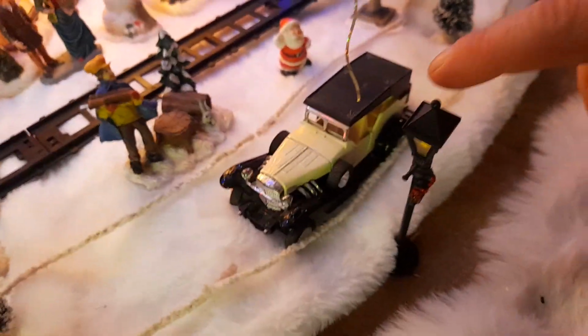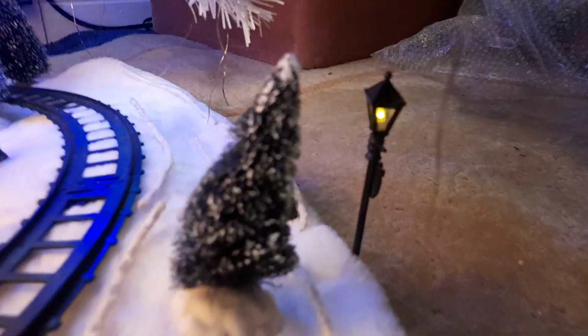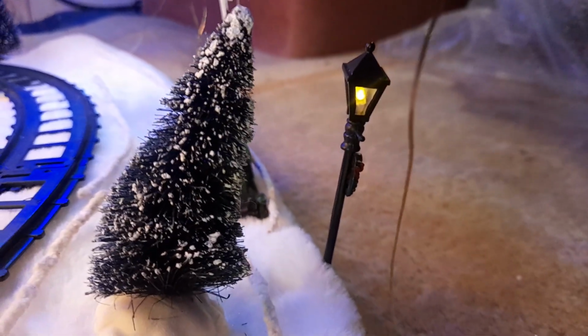Another one here, and then another one there. Tiny little street lights, they light up. There are actually four of them. That's the first, and then the second one here, and then the third one, and the fourth one there, tiny little street lights.